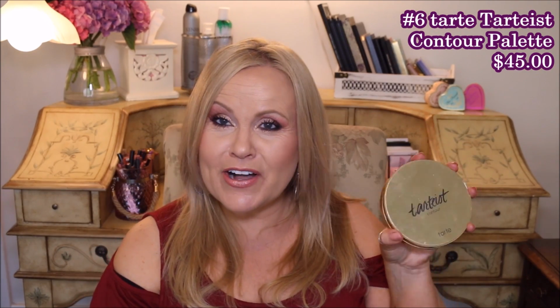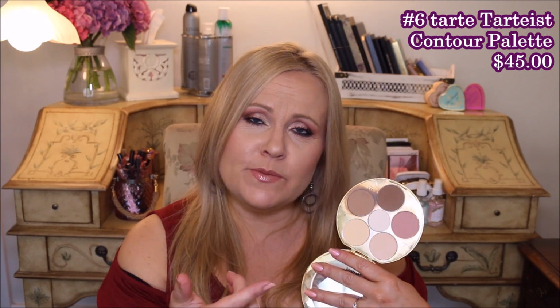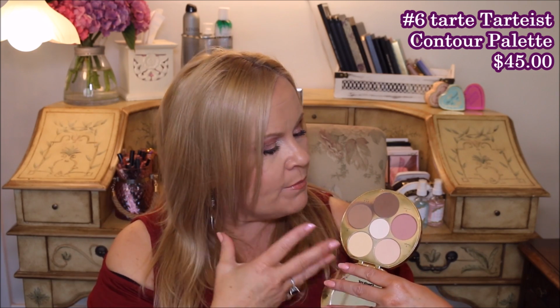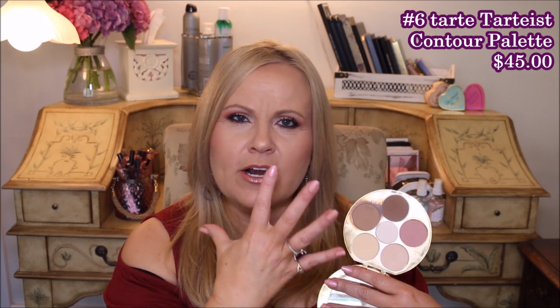Okay, number 6 is the Tartiste palette. That is their contour palette. I actually got this a really long time ago, but boy, I love this palette. If I'm going somewhere, I can throw this palette in my purse and actually get all of my look out of it. I can get my blush, I can get my highlighter, I can get my contour. If I want to, I can use these shades right here as eyeshadows. Everything that I need if I'm in a big hurry can be in here all at once.